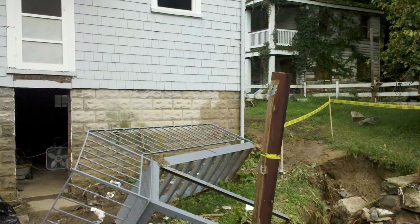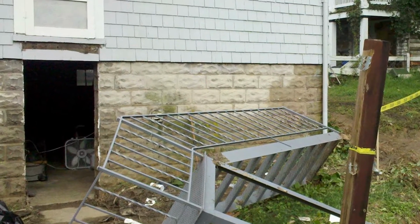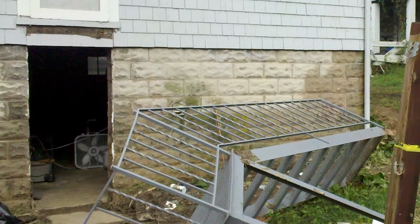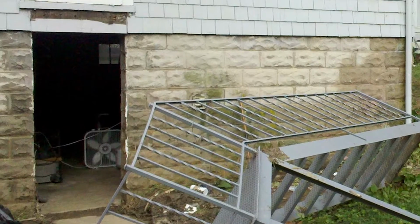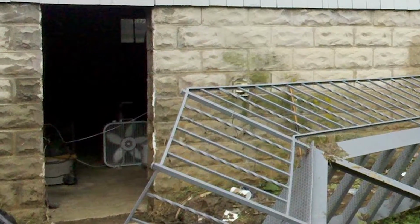There was a lot of fence damage, plants uprooted, patio furniture gone. Back stairs on my brother's house were completely taken off and laying in the grass. He had about 3 feet of water in his basement, so there was a lot of throwing stuff away and mold and a lot of cleanup.